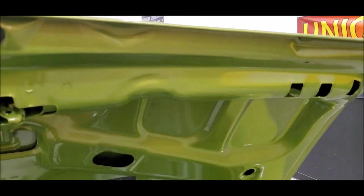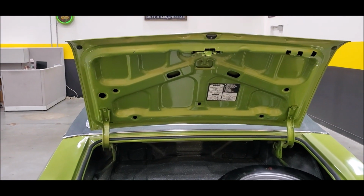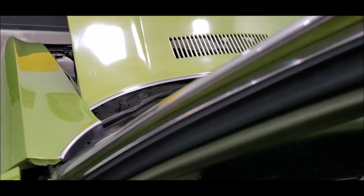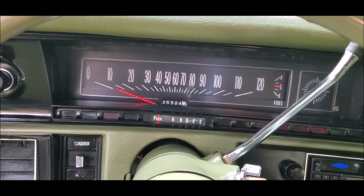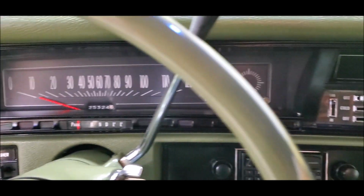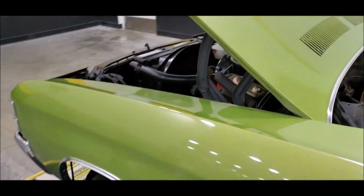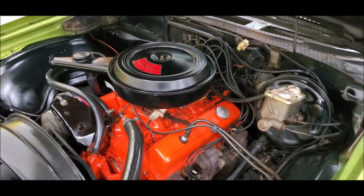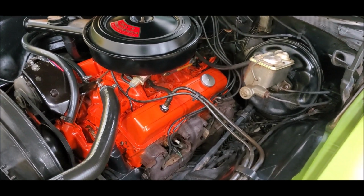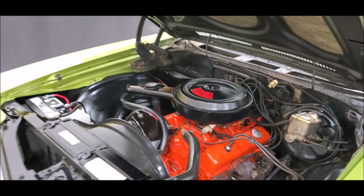All right, so now for the fun part, we will go ahead and shut this off and get the car started for you. Okay, we'll get this fired up. No warning lights or anything, of course. Fuel gauge is working. As I said, this car is powered by its original numbers matching 307 V8, backed by a Turbo Hydramatic 350 automatic transmission. It does have power brakes, disc brakes up front, power steering as you can see right there, and very clean and tidy under the hood.